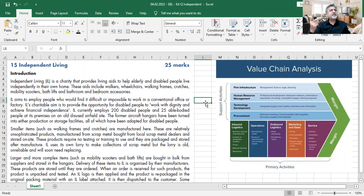For example, I'll just say one thing. If you think about a finished good warehouse, it is one of the activities in outbound logistics. It is sometimes important that you have a finished good warehouse, so that whenever customers make an order, you should be able to immediately deliver them the goods.